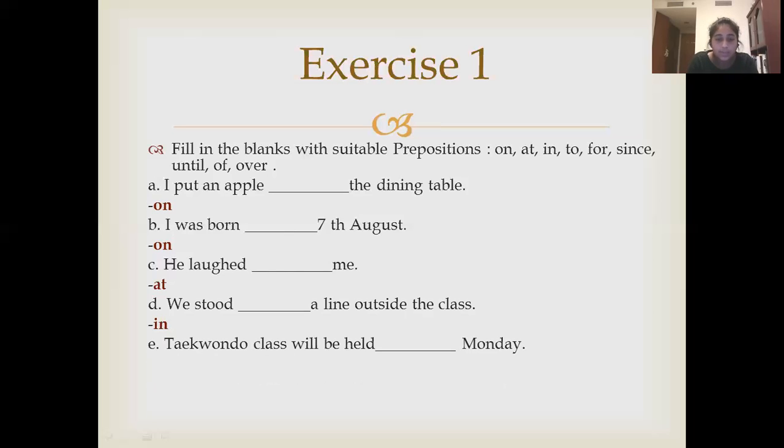Taekwondo class will be held dash Monday. Taekwondo is a martial art, something similar to karate, if you did not know what that was. On again is the answer here, because once again, for Monday, which is a day of the week, we use on. So Taekwondo class will be held on Monday.